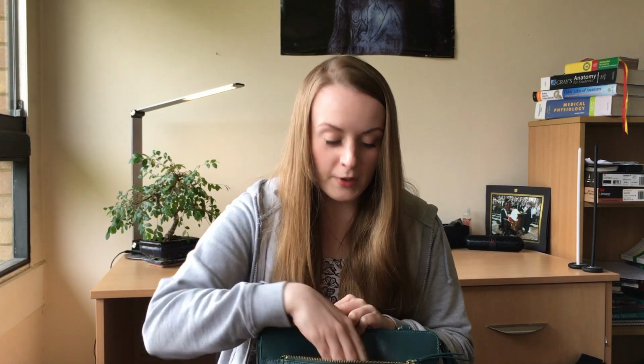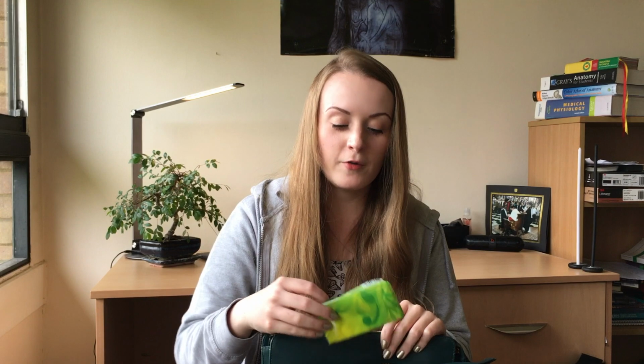Another thing would be a hair bobble. If you have long or medium length hair, it's really important to have it tied up in the hospital, and you may not go to the hospital with your hair tied up if you've got lectures or things like that, so always have a hair bobble on you because you never know when you're going to get caught out. Another thing that's really useful to have on you is some tissues. This can be really helpful even if you're just on the ward and someone needs one. You can always offer one if you've got them in your bag.